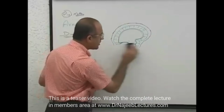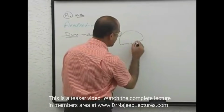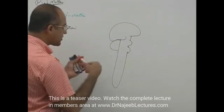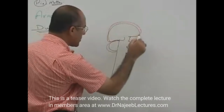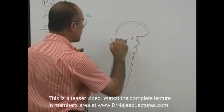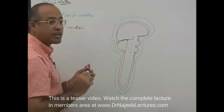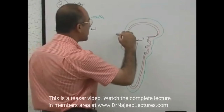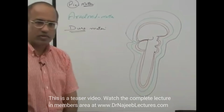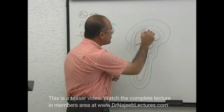I will draw them again. Now you have to tell me the names of these coverings. Let's suppose here is the central nervous system. Now this is the first layer coming. I'm changing the colors so that you have to really think. What is the first layer? Pia mater. Is it vascular or non-vascular? Highly vascular. Then what is the second layer? Arachnoid, and it is relatively non-vascular. And outside that, a very strong layer. What is that layer? Dura. Is that clear? And arachnoid has trabeculae.